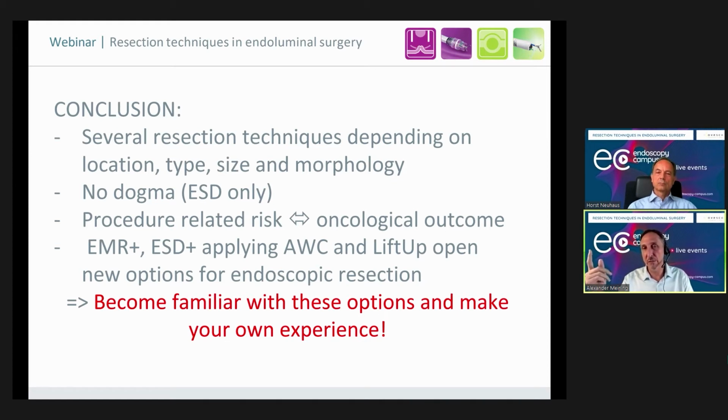And then another difference or advantage, in my opinion, is that you can change the instrument. Sometimes you have problems that you always go too deep, and then you're looking for something to have your instrument at another position. And then you can just exchange the knife and the grasping forceps, and put the grasper in the regular instrument channel and the knife in the AWC. So I think you have more flexibility in comparison with the rubber band or the tooth string method.